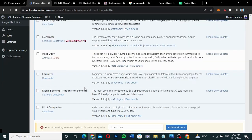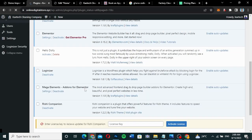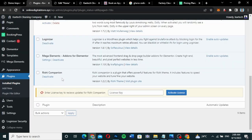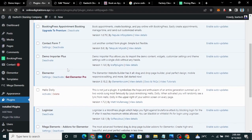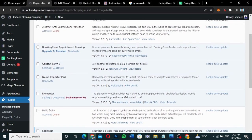Now that it is installed and activated, the Rishi companion wants us to activate it. Of course we don't have the pro version, so we are not going to do any activation over here. Don't really mind this plugin. So what we are going to do is go over here, and as you can see, we have Booking Press appointment booking over here.